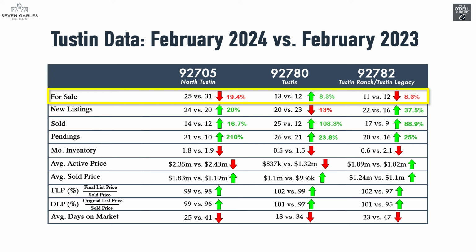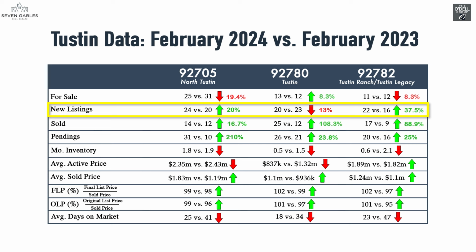You can see that inventory is actually down in the 92705 zip code in February to February. You look at 92780, it was actually up, and exactly the opposite in the 92782 zip code. So either way, nothing dramatic going on there. Now we look at the new listings. How many new listings came up in February? Well, up in North Tustin, more listings coming. Then you look at 92780, fewer listings came up than last year. And then if you look at 92782, it was up quite a bit. So that was pretty good for those Tustin Ranch buyers and Legacy buyers over there.